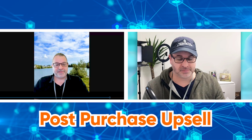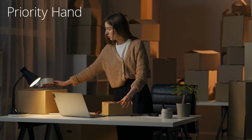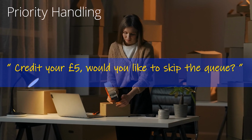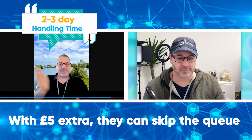Post-purchase upsells are by far my favourite. They're really good. Brilliant. You can also sell things on there like warranties, as I mentioned, and you can also do shipping bumps as well. So you can do things like priority handling. You could say to people, for an extra £5, would you like to skip the queue? If people want the product quickly. If there's normally a 2 or 3 day handling time, if they pay £5 extra, they skip the queue and it's done that day. And you think people don't do that, but it's crazy. It's a real winner. They do. So these are little things of increasing your average order value.